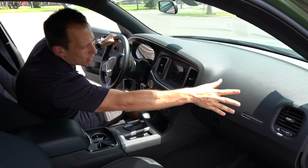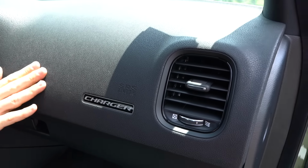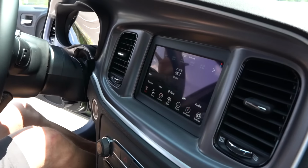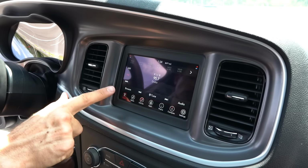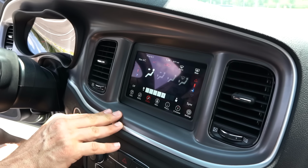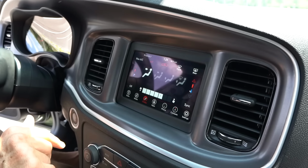Dash, soft material. The pattern is like elephant skin. It's not my favorite. Charger nameplate in case you forget what kind of car you drive. Everything else is going to be the same as on the big engine Chargers. The only difference is the 7-inch screen. So instead of an 8.4-inch screen, you have the 7-inch screen. It is a touch screen, which is nice. You can get into your AC controls, Apple CarPlay, Android Auto. Makes life a lot easier.